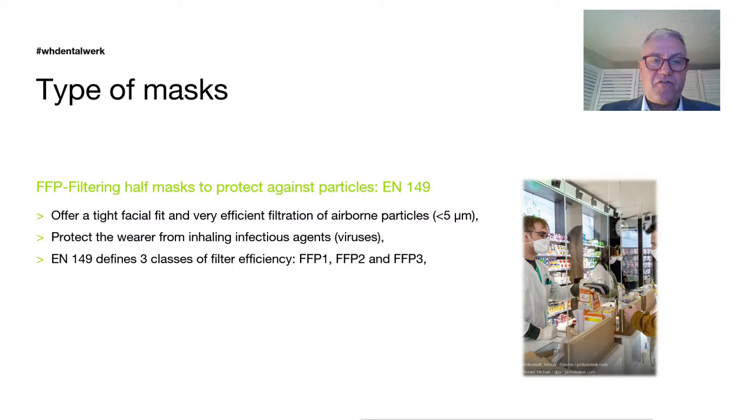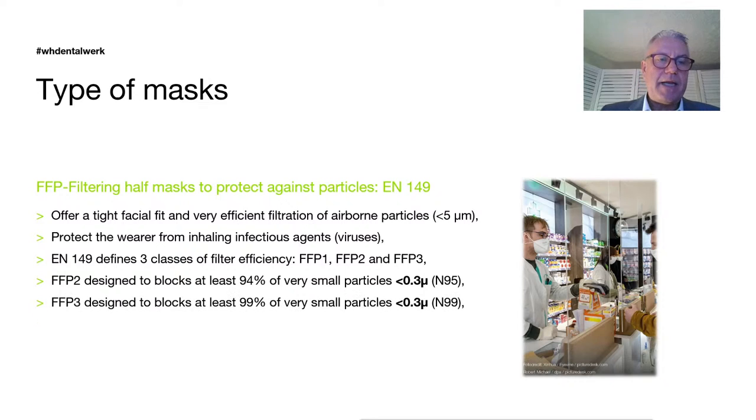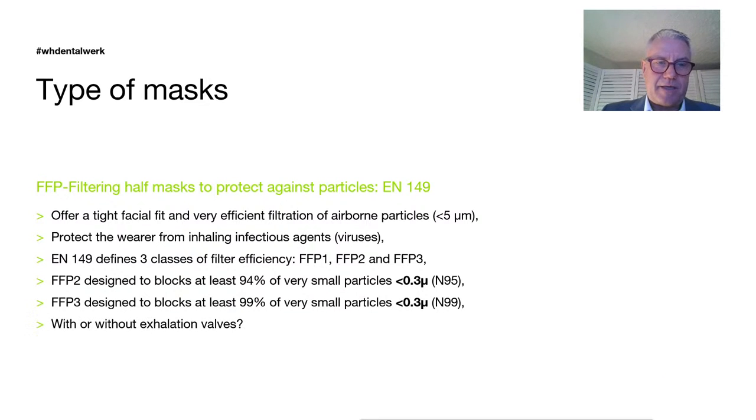There are three classes, FFP 1, 2, and 3. Let's focus on FFP 2. As you can see, FFP 2 corresponds to N95. They will block or filter a minimum of 94% for FFP 2 and 95% for N95 or KN95. And FFP 2 retains 99% of particles above, this is a mistake, sorry, it's above 0.3 micron. I will come back to this 0.3 in a second.